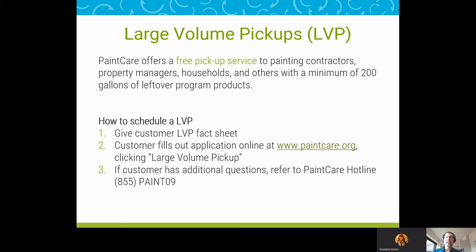The easiest way to get a large volume pickup set up is to go to our website at paintcare.org. There's a big orange button that says large volume pickup. If they go through there, there's an online form to fill out. Submit that. It comes to me. I send that back to the hauler, and they should be cleaned out within 10 days. And this is a place where, if they have questions, they can call the PaintCare hotline, or they can call me in Vermont, and I'll help walk them through it.